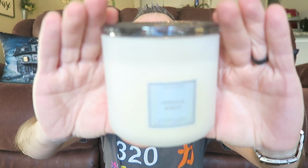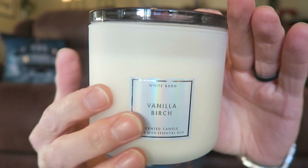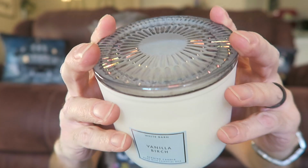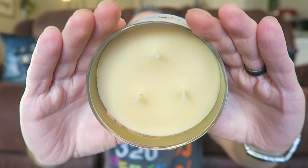And then let's see. Okay, here's a returning one. Vanilla Birch. And this is in this really pretty packaging. This frosted glass here. It's just all frosted glass. This is white, of course, and then, oh, I didn't show you the wax color. Sorry, I keep forgetting to show you the wax color on some of these. The Merry Cookie had kind of a cream-colored wax. Yeah, it's like a cream-colored wax.